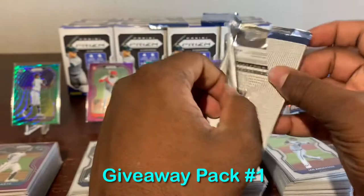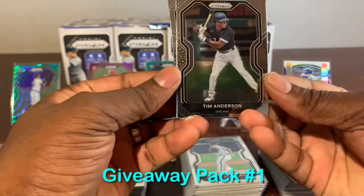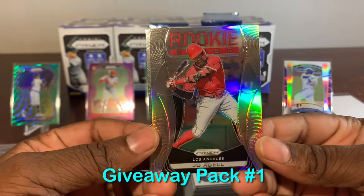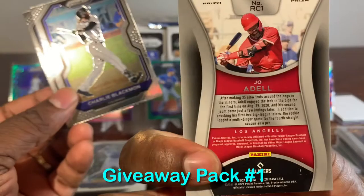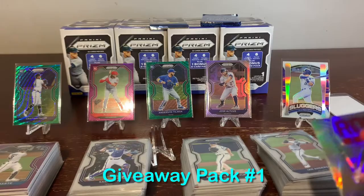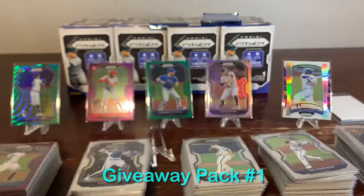Charlie Blackman is in the back. Up first, Tim Anderson, Anthony Rizzo. Boom, look at that. Look at that, a silver Joe Adell. Prizm, silver Joe Adell, big hit. And Charlie Blackman. Put this Joe Adell in some protective sleeves. Give him some shine. That's a big hit.